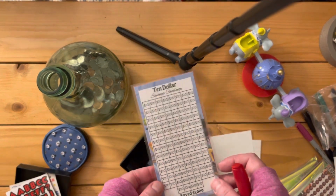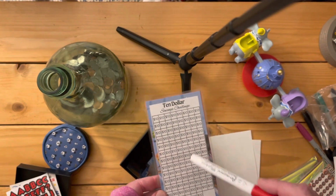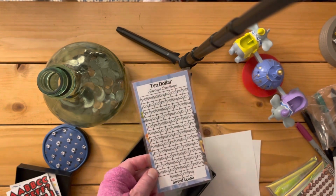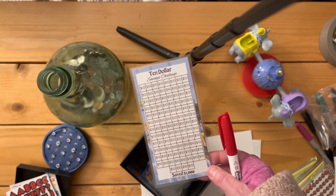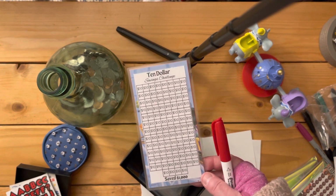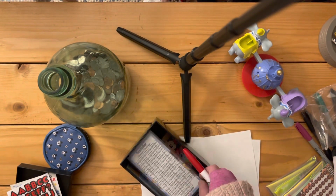So this is the tracker, and it is a $10 one. $10 savings challenge. And when you get it all filled out, you'll have $1,000 because you have 100 envelopes. So I'm excited to do this. I'm going to do this weekend. I have a little extra money that came in, and so I'm going to put a couple of 10s in there. That's so exciting to me.